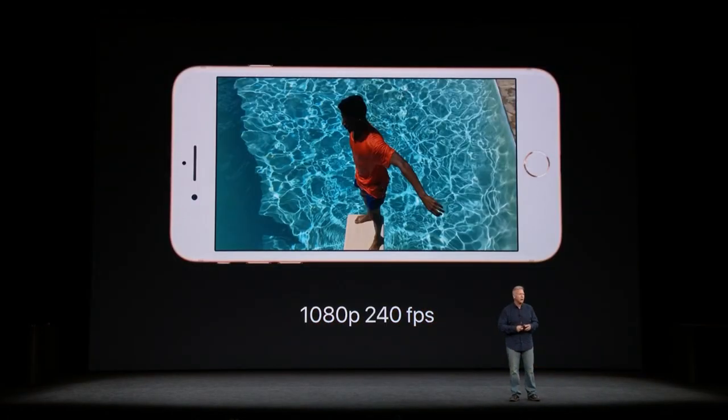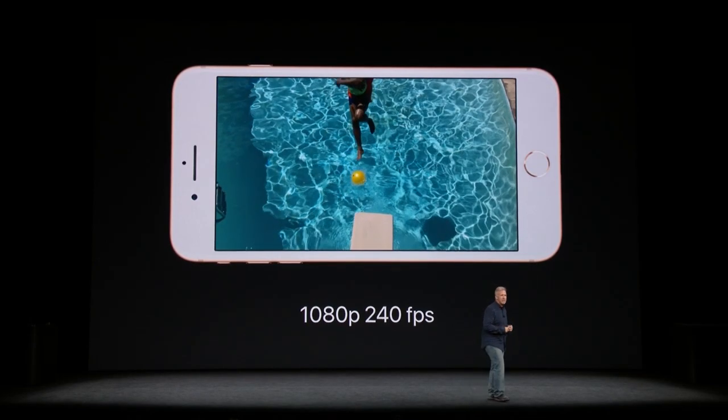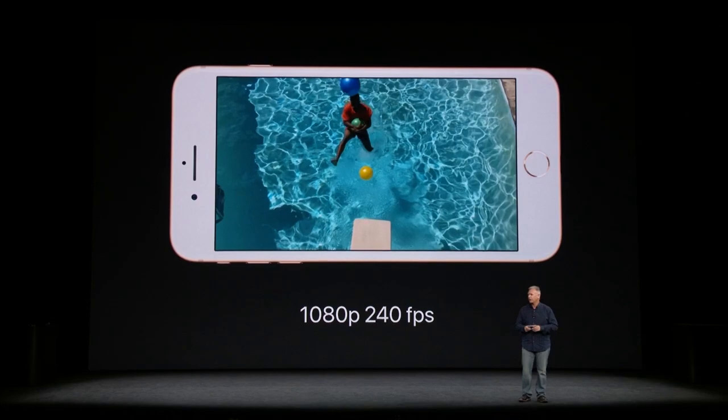And if you're one of the many people who love shooting slow-mo videos, that's gotten a lot better too. Now you can shoot at 1080p HD, 240 frames a second. That's double the frame rate of previous.